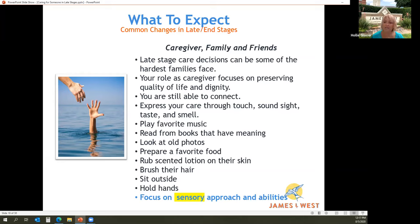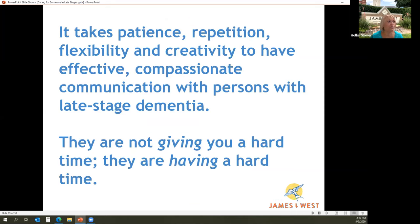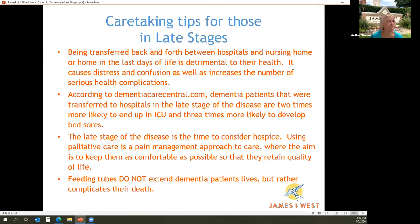We tend to stop touching people with dementia when we need to be touching them more. And we're the ones that tend to want to fill the silence. It's okay to just sit and hold hands and sit outside. We don't have to talk, because keep in mind, they can have one thought at a time. So we want to focus on sensory approach and sensory abilities. I put my little quote on here that I'm saying all the time: they're not giving you a hard time, they're having a hard time.